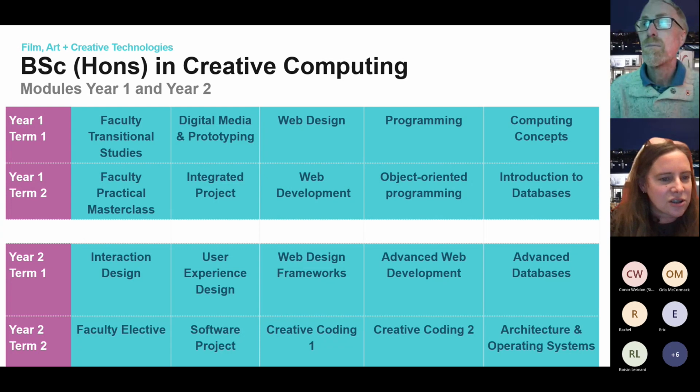And then the transitional studies module, the masterclass module and the elective that are all on the left-hand side of first year and second year. They're modules that you wouldn't get in other institutes, where you get to meet students from all over the other courses. So you can make friends outside of the creative computing course. And as Rupert says, you get to do something different outside of your program, something maybe fun, like photography or art or whatever it is. So just wanted to add that as well.